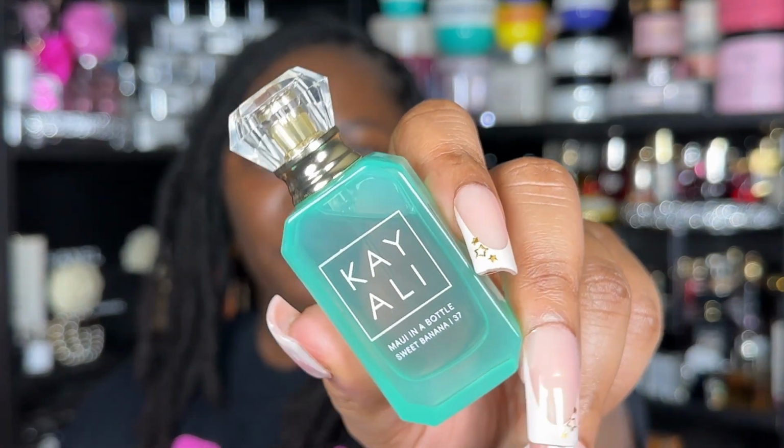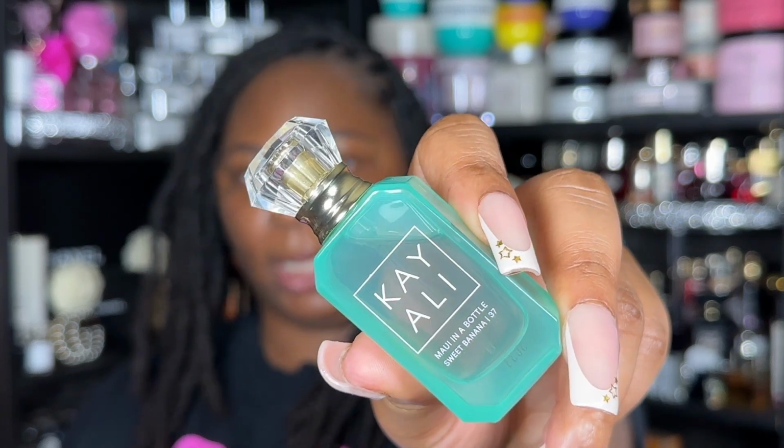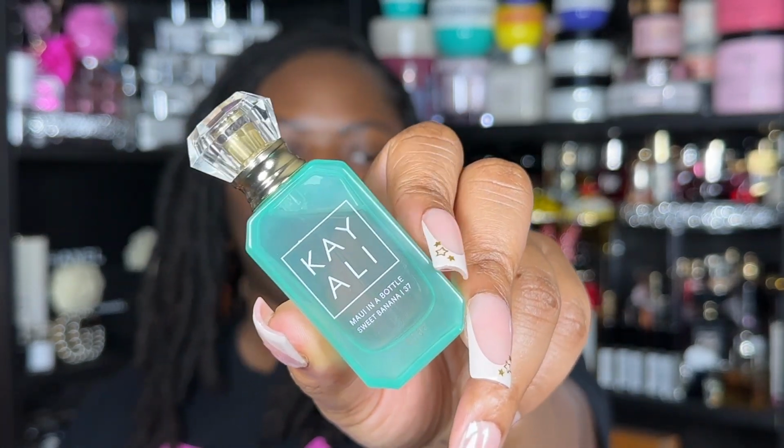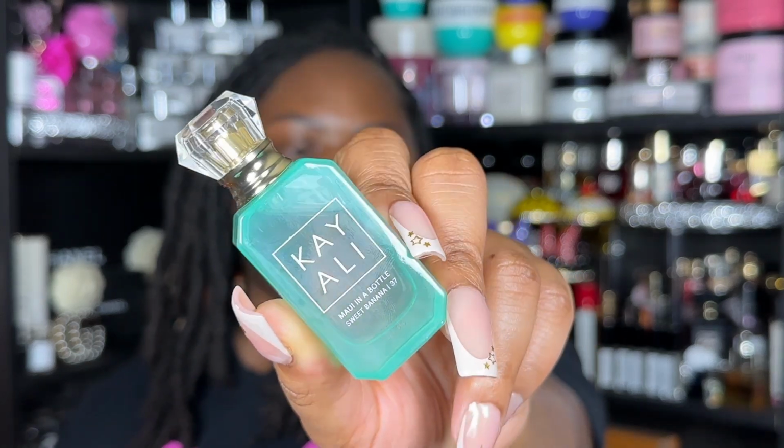Next here is Maui in a bottle. This is Sweet Banana 37. Y'all know it's green. Despite how it may or may not look on the camera, it's green. So this is Sweet Banana, Pear, Coconut Cream, Jasmine, Sandalwood, and Vanilla. I just knew this was going to be the one for me. I wanted more of that creamy coconut.